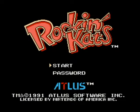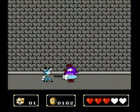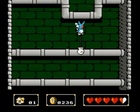Number 5, Rockin' Cats. Every good platformer has to have a great gimmick, and this one has it in spades. Your main weapon can be used as a pogo stick a la Scrooge McDuck, and also can act kind of like Bionic Commando as you swing around and make it to new heights.